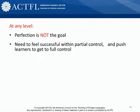Perfection is not the goal. It's not the end-all of communication, but where am I able to show partial control, and where do we need to push our learners to get full control? Obviously, as I move to higher levels, there's less confusion about what I'm saying, but the important thing is how we engage in understanding that negotiation of meaning.